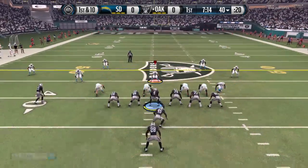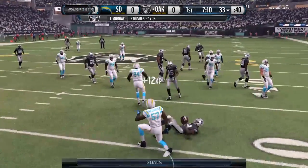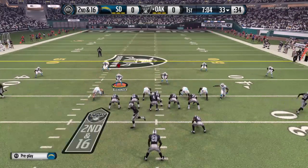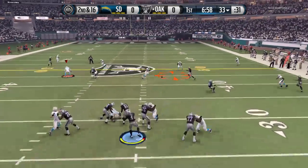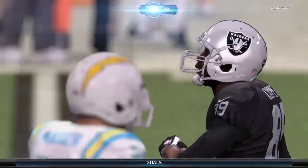This play set up by the long gainer. Handoff made. They deck him in the backfield. This will be second down. The Chargers defensive coordinator, my gosh, he is one happy guy. Anytime you get in the backfield and stop a runner and make him lose yards, that's some good stuff. And it's incomplete. Just can't hold on that time.